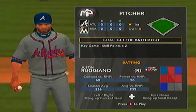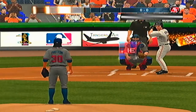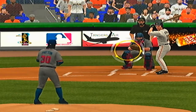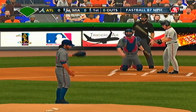And here's B.J. Upton. Now let's take a look at what Ruggiano's been doing. Not a real good start for him right now with just 8 hits in his last 48. Since the start of June, he has slid into a slump, but he just can't seem to get things going again. He needs to stay back, let the ball come to him a little bit, and think about going back up the middle. First pitch, fastball, 0-1.